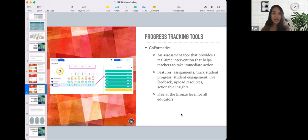The third progress tracking tool that we're going to go over is GoFormative. This one I really like because it's an assessment tool that provides real-time interventions to help teachers take immediate action. When students finish an assignment, teachers can see that on here. It also tracks the time that students spend on each problem, each assignment.